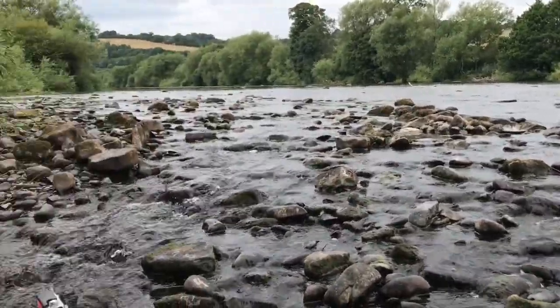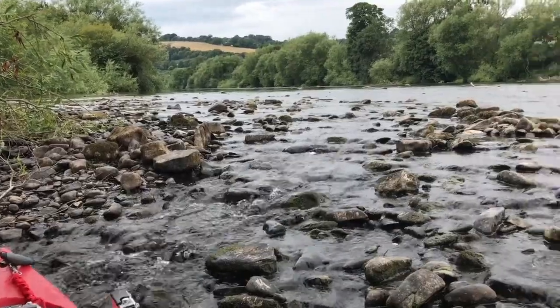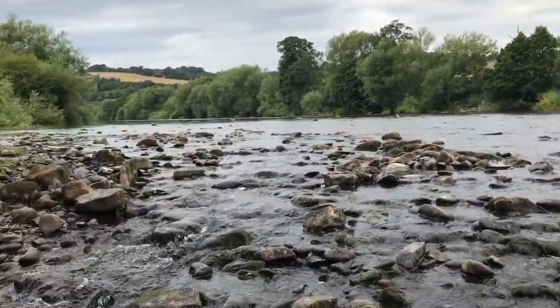This section's almost like a natural weir. The river widens slightly and then drops off. It's very shallow on that side. Time for another walk.